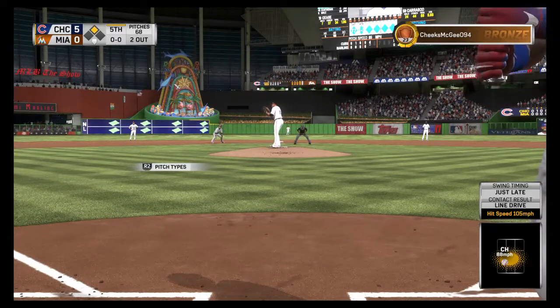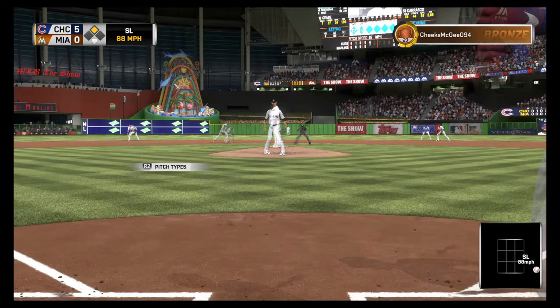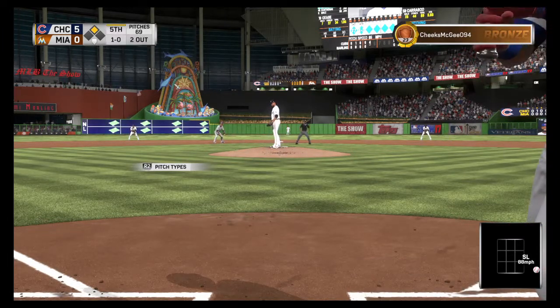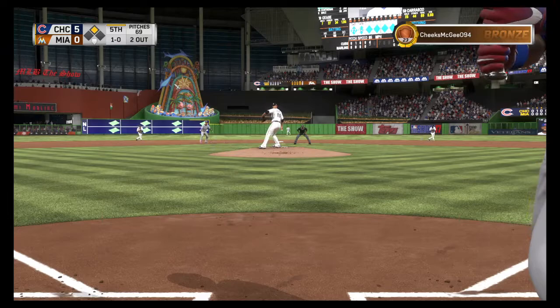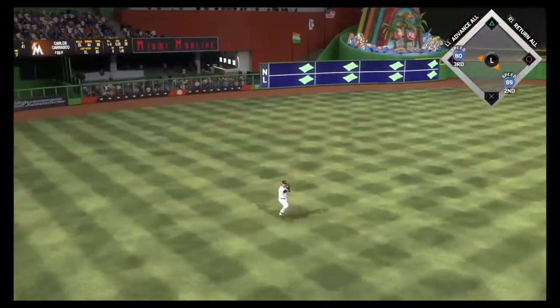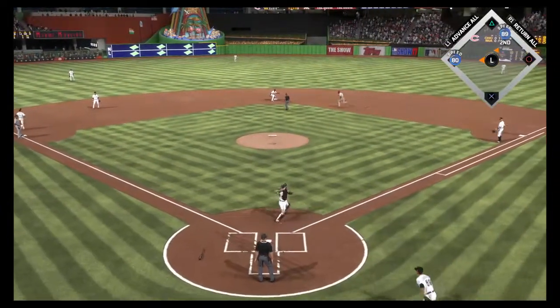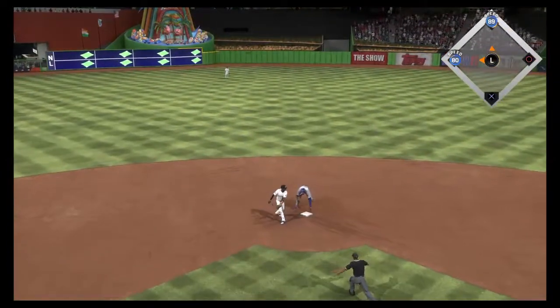Here's Jason Heyward now. It's been an 0 for 2 effort for him to this point. And here's a slider that runs inside that time, and that'll keep him from diving out over the plate. Here's the 1-0. Hit hard to third, and that'll just sneak past his outstretched arm, a base hit. And he'll get in there safely.